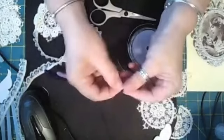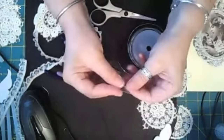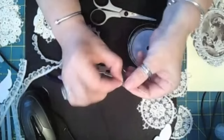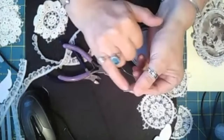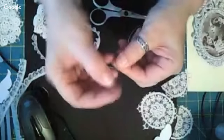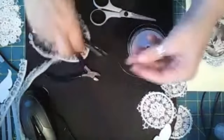Now, what I do with mine, because you've got to glue them onto a project, I nip them. So I nip them in like that. And it leaves like a little tiny loop. And then I separate them at the top when I've made sure that they're both cut the same size. Silly. Come on, Fiona.